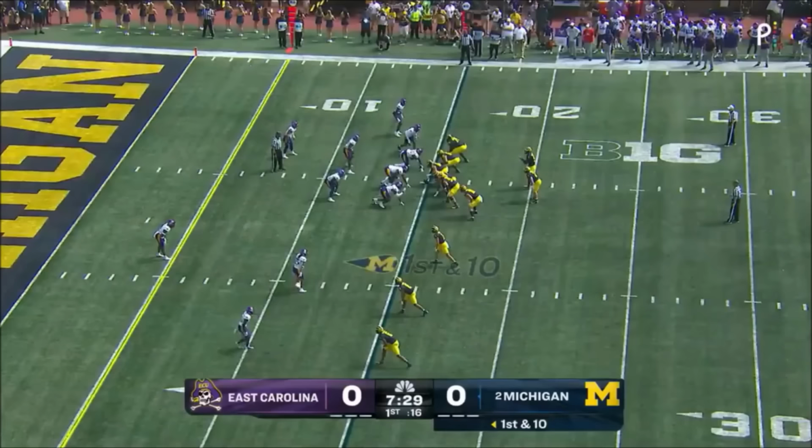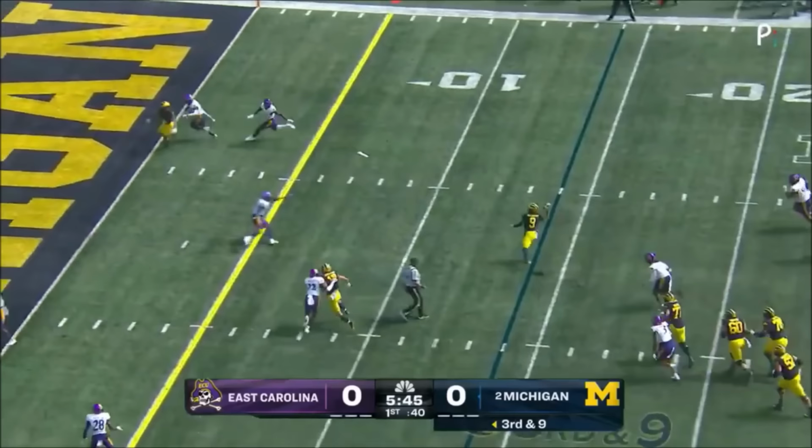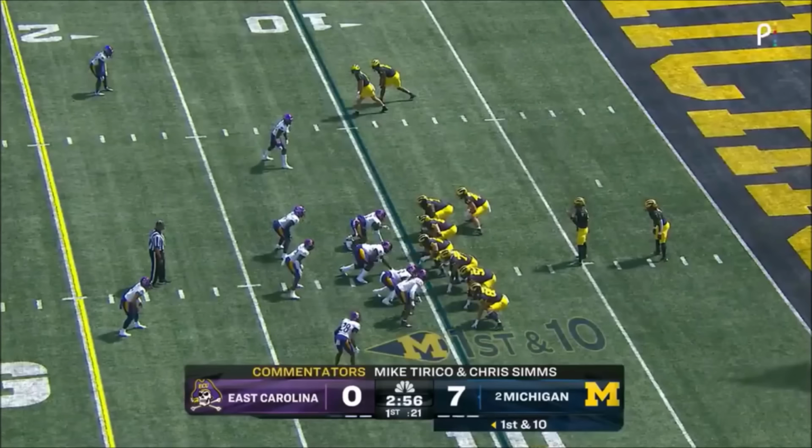McCarthy to the tight end. Loveland got a block. He'll take it to the 10. Two receivers each side. Five in the pattern. McCarthy flushed. Steps up. Going to throw on the run. Touchdown! Here on NBC and Peacock. 7-0 Michigan.